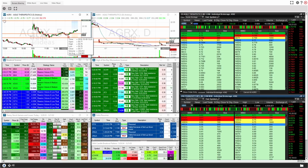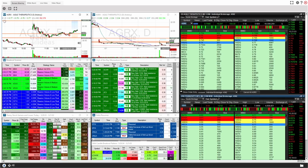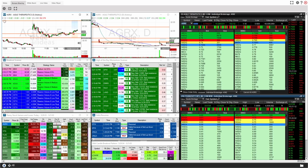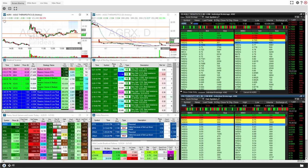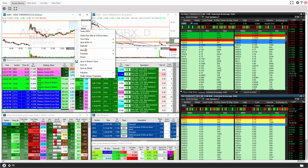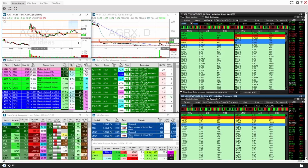So AGRX, you guys all see that 80 cent mark and the psychology behind it about getting back above the 80 cents for the second time. If we get back above 80 cents the second time, the line that's held this play down so much, we should be able to get a nice pop. And that's when AGRX ran right through 85 cents, and we got up to the high of the afternoon, which is the current open, which again was 91 cents.